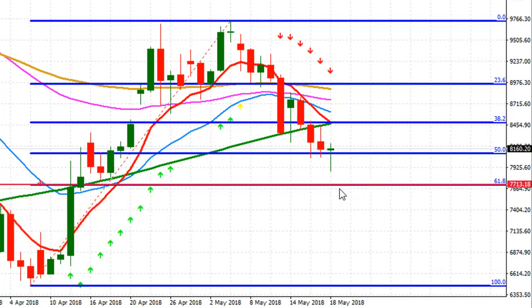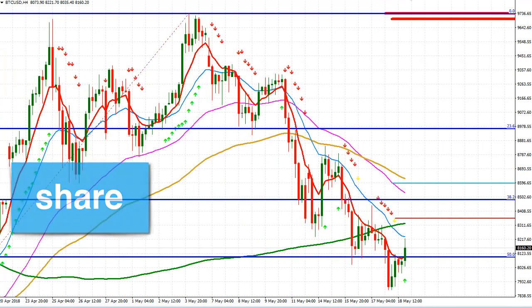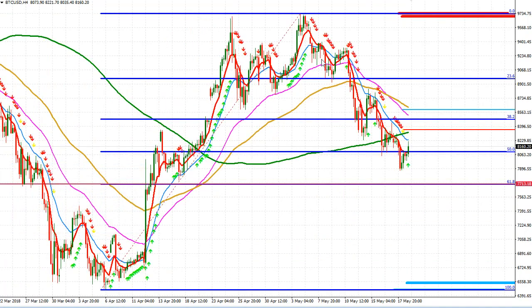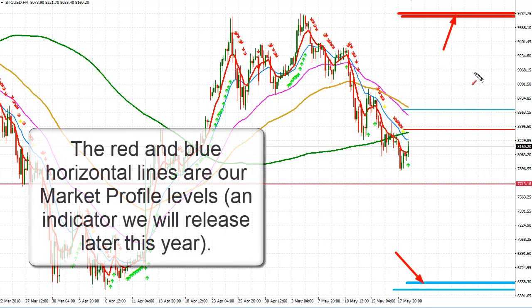Now, you'll see I've marked that 61.8% level for you. Let me change now to the 4-hour time frame and zoom back a little bit. In fact, let me remove these Fibonacci levels completely so we can see the chart better. Now, you will see these thick blue lines and these thick red lines on my chart. That's an indicator we developed and we're looking to release this year. It's called the market profile indicator.